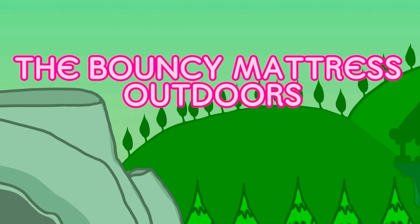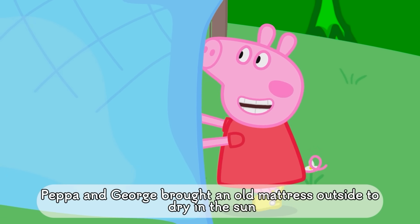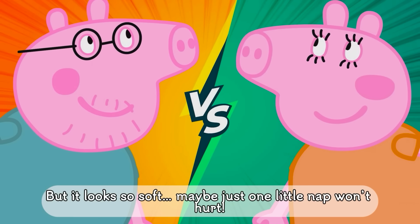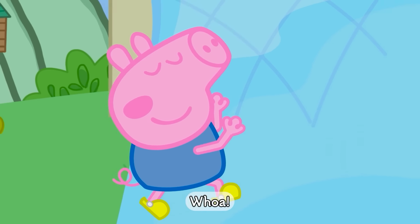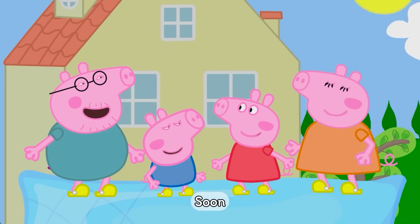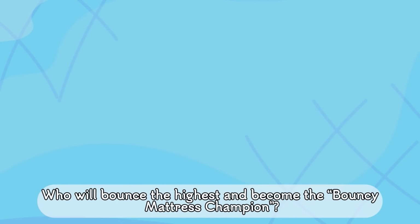The bouncy mattress outdoors. Today is a beautiful day. Peppa and George brought an old mattress outside to dry in the sun. But it looks so soft. Maybe just one little nap won't hurt. Whoa, what was that? It seems this mattress can bounce. Soon the whole pig family is bouncing together. Who will bounce the highest and become the bouncy mattress champion?